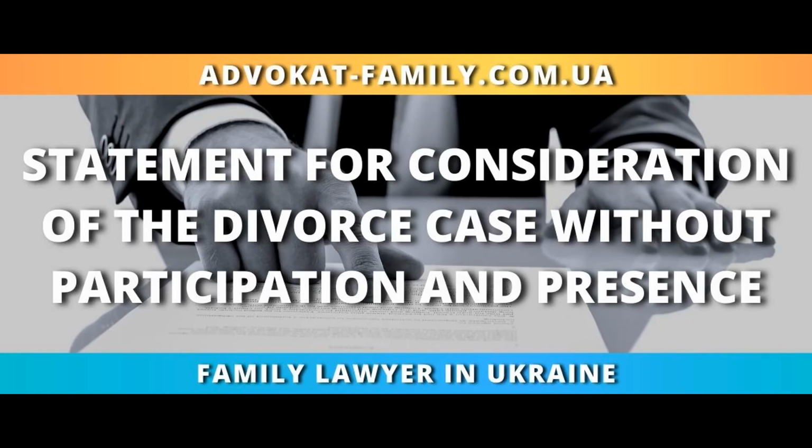Statement for consideration of the divorce case without participation and presence. Evidence-based activity of participants in a divorce plays a key role in civil proceedings. Grounding of stated requirements in the case of divorce or refuting them is ensured by a set of rights of the participants regarding the evidentiary activity in the case.